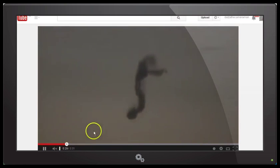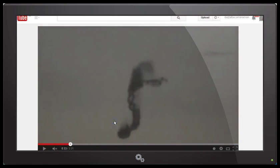Take a closer look. Now, what's actually happening here is the air currents are breaking up the contrail. They're pushing them around, and this is what has created this helix effect. It's not actually a helix. It's just the way that the air currents have actually blown the 2 streams of the contrail around.